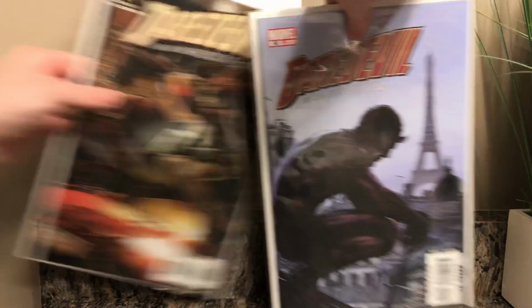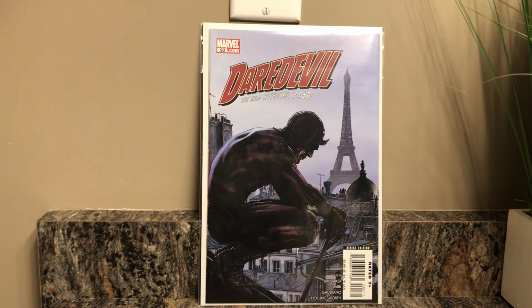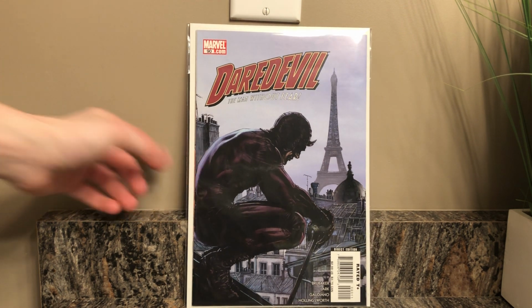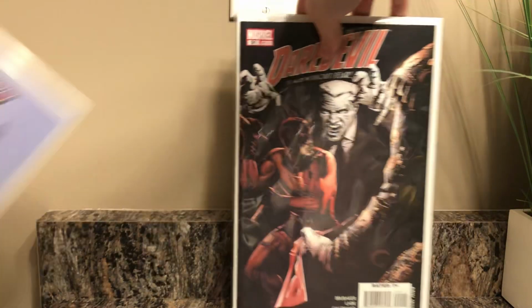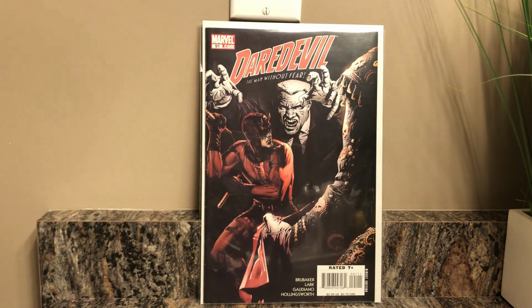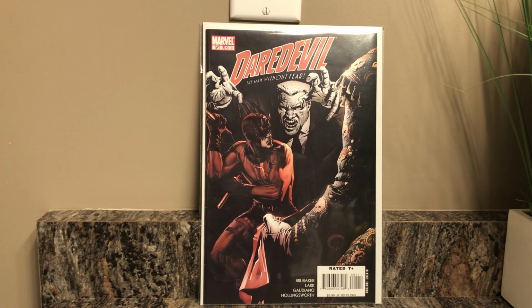Same with issue 90, really like that Paris blue background. And I just thought that especially in these 20 issues or so, Daredevil was drawn really well, guys, in my opinion. You can't beat that blue background with the Eiffel Tower there. Number 91, another excellent black cover there.